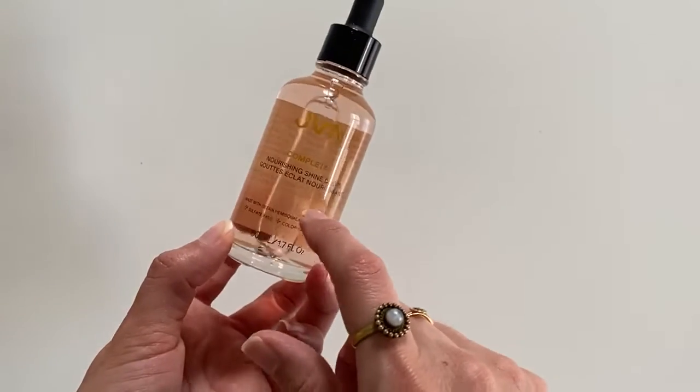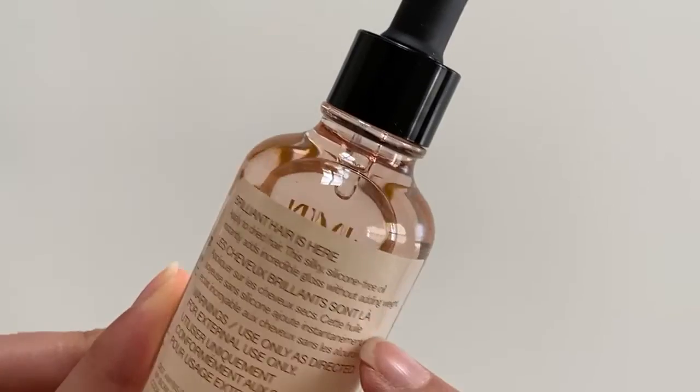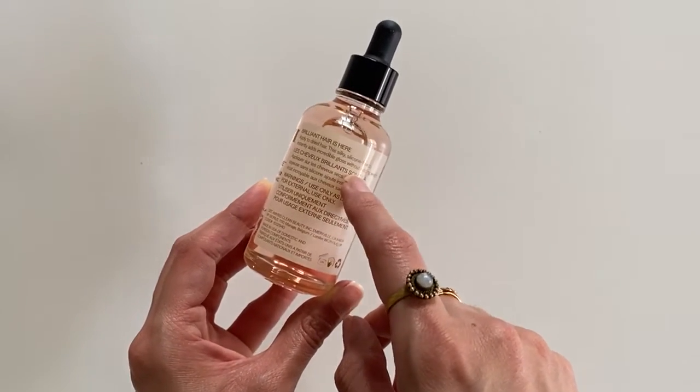This product here we have seen before, and basically it's to give shine to your hair to make it look healthy. Here we can see that it promises to give shine without adding weight.